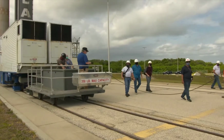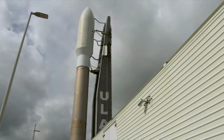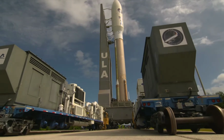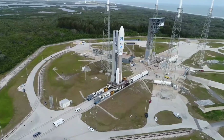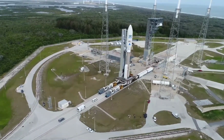2 rail cars lead the move, with the payload van providing communication to the payload, while the ground van houses the ground support for the rocket. At the rear of the convoy, the portable environmental control system provides air conditioning to the payload and rocket. Finally, track mobiles provide the power to move the 3.5 million pound convoy.